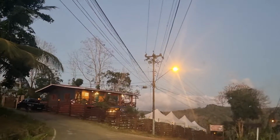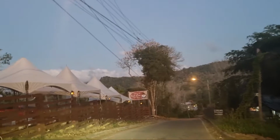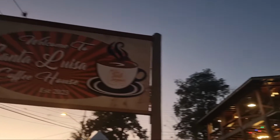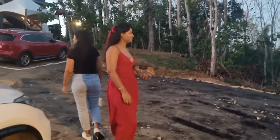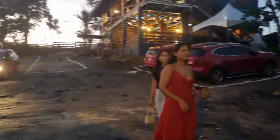So we have arrived at Santa Luisa and the car park is down the hill, so we're going to it now. Okay, so here we are, this cute place in Gran Couva. Okay, so the car park is a little bit wonky. Check out these ladies here. Car park is slightly wonky, however for the most part it's okay.